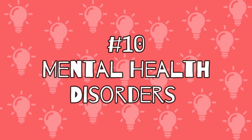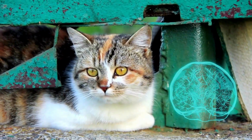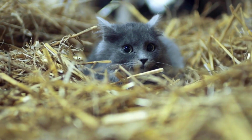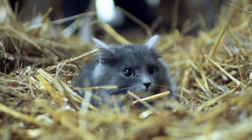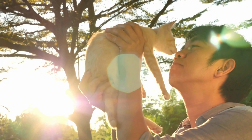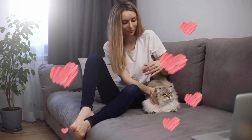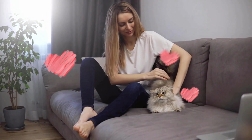Mental health disorders. Cats can suffer from not only physical but also mental health disorders. These can include depression, anxiety disorders, obsessive-compulsive disorders, and psychosomatic illnesses. Fortunately, as your cat's primary caregiver, you have a significant influence on their mental well-being. Give your cat a sense of security and comfort. Spend a lot of time with them and show them that you love and care for them.